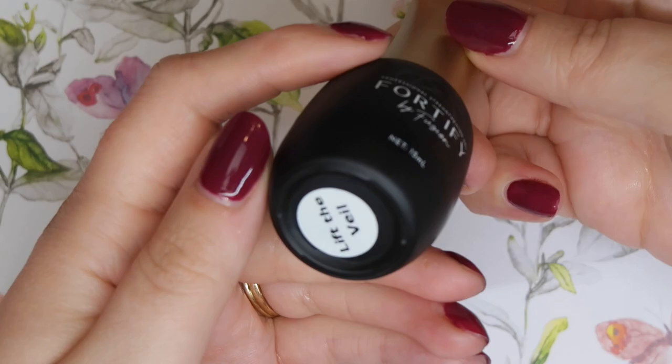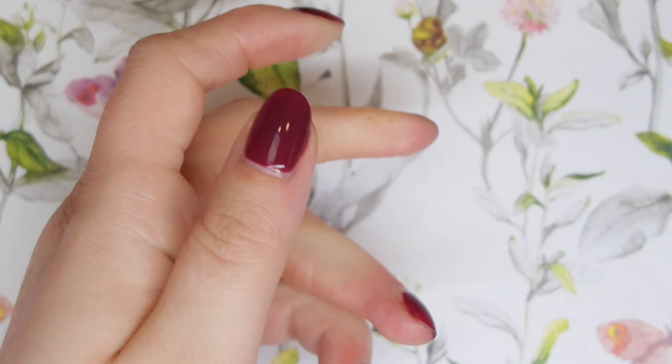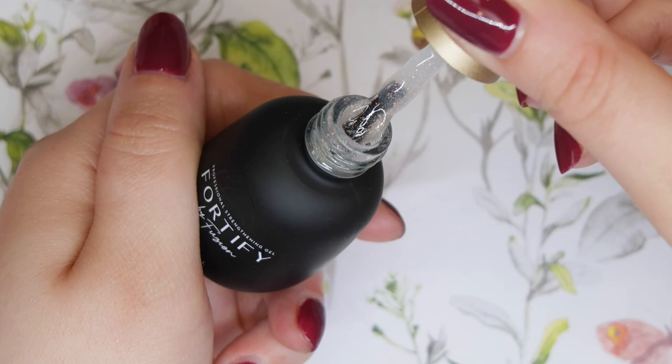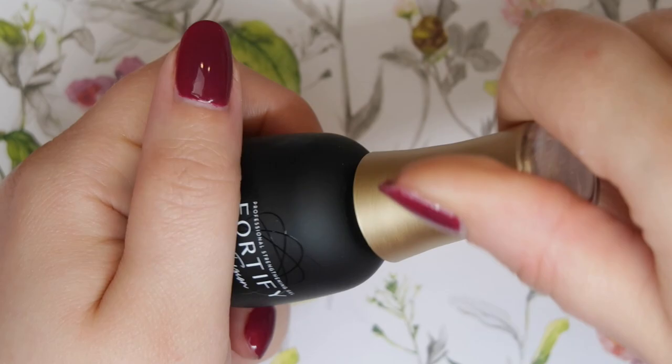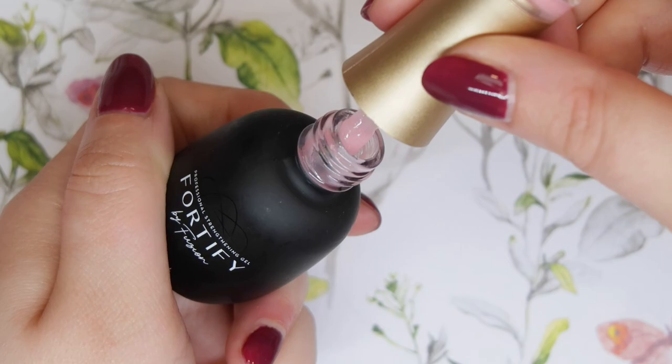This is Lift the Veil, and this is kind of like a milky white. And then again, it's got that iridescent gold to it as well. This is Champagne, and this is a nice clear color, and then just has that iridescent sparkle with it. I'm 100% using these for the press-ons too, because I would use these as a base, and then I would put loose glitters on top of it for a glitter fade. And then this one is called I Do. And this is a really nice peachy, brighter pink color with that same iridescent look to it.